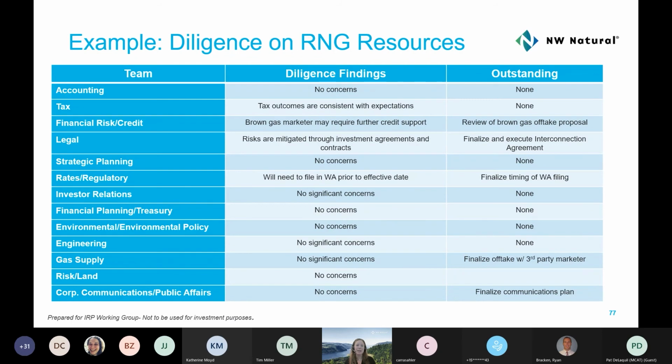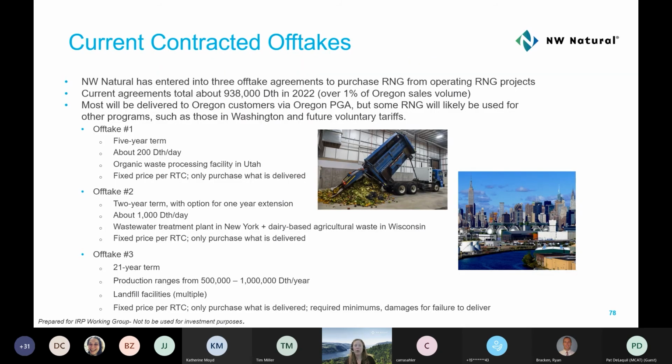Okay, if you go to the next slide, I wanted to dig into what we're doing right now. First, I want to talk about our offtake. These are purchases of RNG and RTCs from projects that we have no involvement in other than being the off-taker. We have 3 contracts that we have signed. Those total agreements, there are some different ramps up in production, but in the first full year, 2022, we expect a little bit under 1 million decatherms, and that's a little bit over 1%.